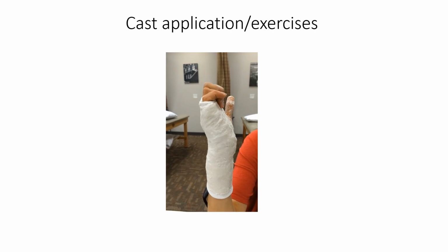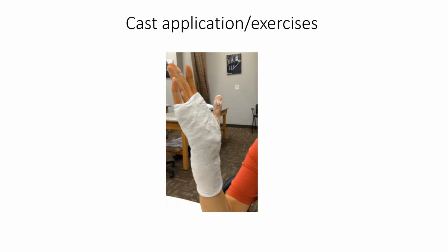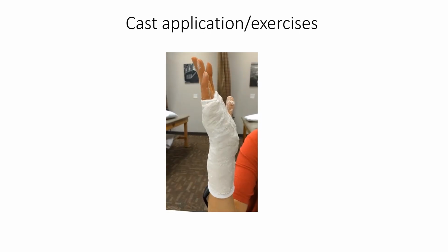So here is what she looked like in the cast. The patient was asked to flex and extend her fingers in that hook fist. There was also a little dot placed on the cast. It's not shown currently, but it was placed on that cast to give her a little target for the pad of her small finger to try to reach. She was asked to do these about every hour in several repetitions throughout the day to get as much as she could.